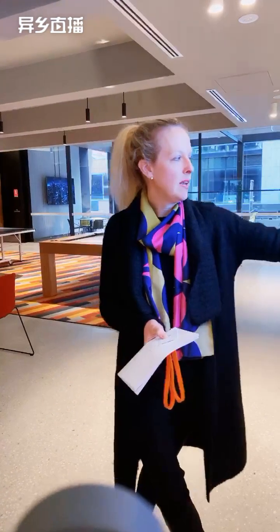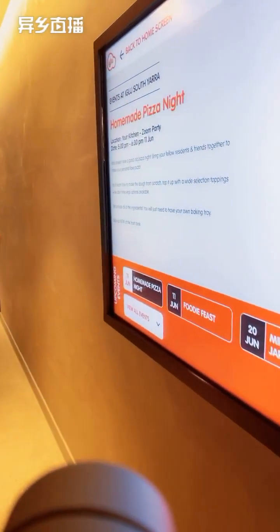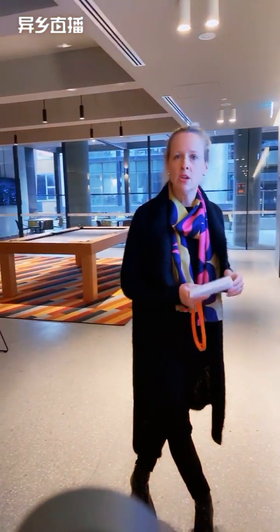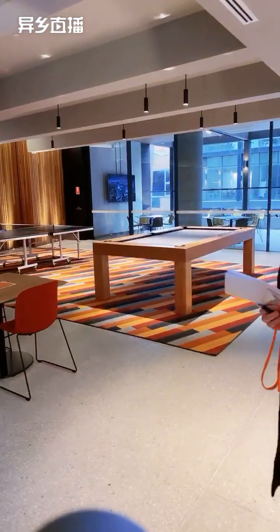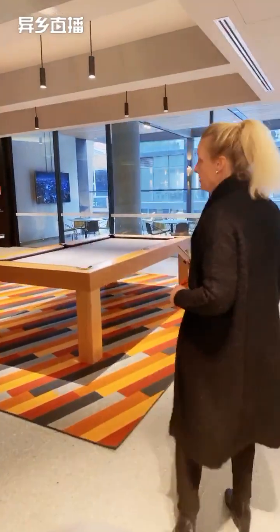But similarly, because of COVID restrictions, we actually have a homemade pizza night, and we knew that students couldn't gather in a group. But we provided all the ingredients and then through House Party we've actually been able to deliver that event. So we're always thinking creatively. All of the details are always available on these screens as well as on our Igloo portal, which is available for students not living here.